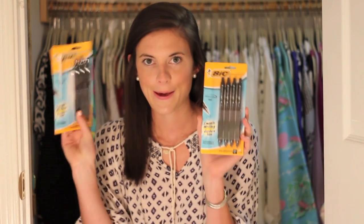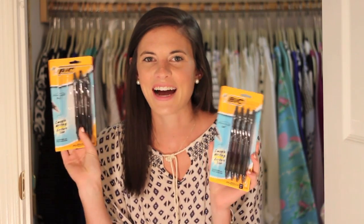And they're retractable and they just look like they're going to write so smooth. And I did, in fact, open up the second pack and try it out because I just couldn't be patient enough to keep them closed until this video. And I love the way they write. They're so smooth and I think your notes would look so pretty in your notebook that way. So these were super inexpensive for what they are, and I'm glad to have those for my pencil pouch.